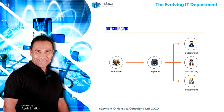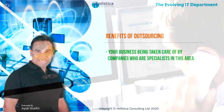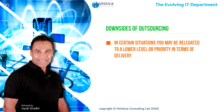The benefits of outsourcing are clear in that you have core elements of your business being taken care of by companies who are specialists in this area, yet who can do it at a fraction of the cost that you could achieve at home. The downsides are there too, however, in that you are not the outsourced company's sole client, and in certain situations you may be relegated to a lower level of priority in terms of delivery.